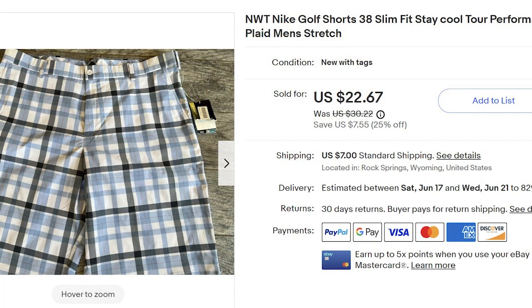So these pair of Nike men's golf shorts. Now they are new with tags, size 38 slim fit. I had them priced high at $30, considering they are new with tags and it is golf season. They've been listed going on 1 year. So when the offer came in of $17 plus $7 shipping, I accepted it. Great, right? I moved some old inventory, $24 total, good to go.